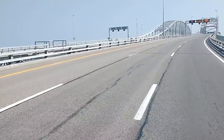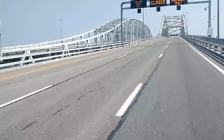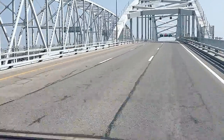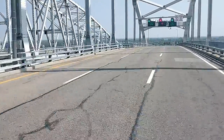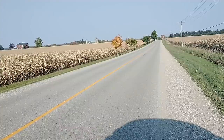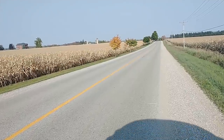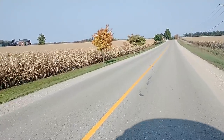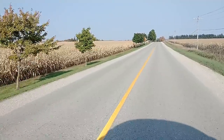Crossing the Blue Water Bridge, almost back to Canada. Here we are, we're just about home. I pulled over for a sec so I could start the camera. We've got a really strict hands-free device rule in Ontario, so I came to a full stop to start the camera, park the bus on the shoulder, and now we're rolling again. We're on the last 2 miles of the stretch to home.